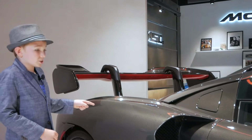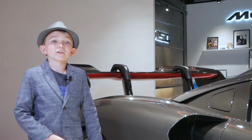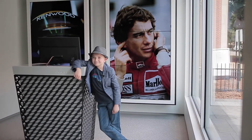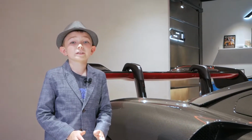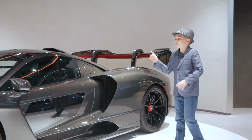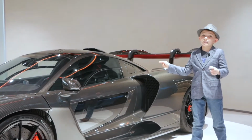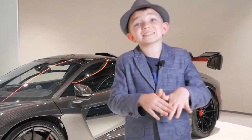The person that this car is named after, Ayrton Senna, was a McLaren F1 driver. He won 3 F1 championships, and he was often voted the most influential F1 driver of all time. Buying this car will be a huge investment because only 500 of these things will be made. For a few $1,000s, you can even get Ayrton Senna's signature on the wing.